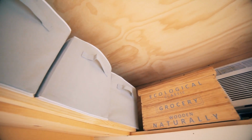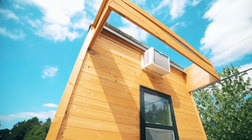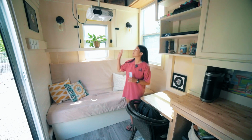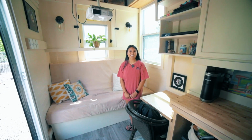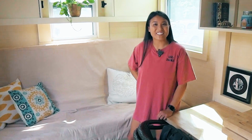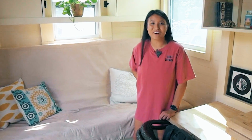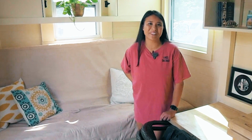So our AC unit is up there. We built it right into the top of the house. We have spray foam insulation throughout it, so whenever it gets really hot, we'll turn it on with our remote. That way you don't have to do any climbing up there. And then we just have a plug-in heater when it's cold. Whenever we want to use any electric, we hook up to a 110 amp, just like any RV, and then we have power. So we're not off-grid yet, but I would love to get some solar panels.